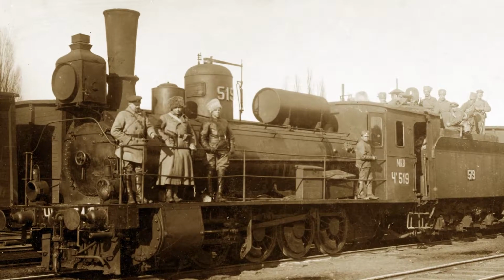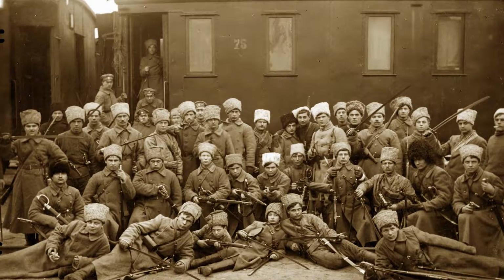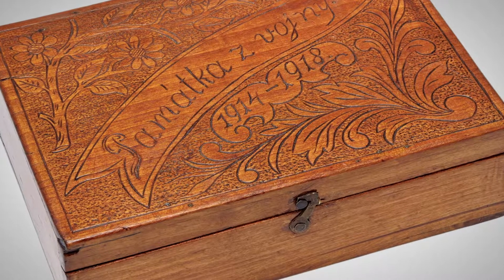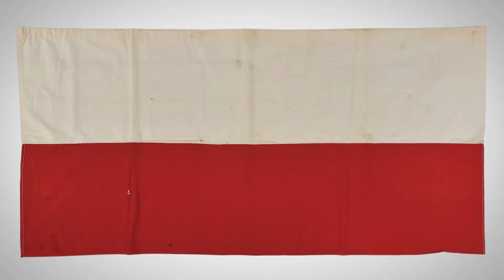Legionnaires and their families, their descendants, are so proud of the whole Legion expedition. We're telling the story of World War I, the legions, and the formation of Czechoslovakia in several different ways. There's the traditional museum way, where we'll have actual authentic artifacts from the period, uniforms and weapons and maps and flags.